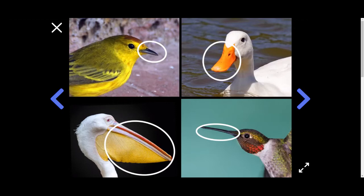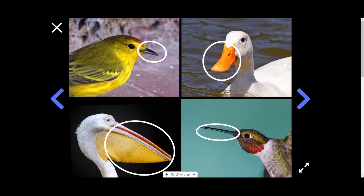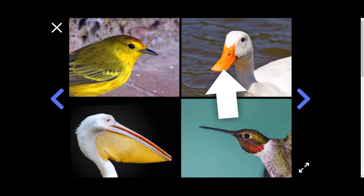The shape and size of a bird's beak tells you something about how the beak works. You can look at a bird's beak and make a pretty good guess about what a bird eats. Warblers pick insects or seeds with their beaks, like a pair of tweezers. Ducks scoop up pond plants, like a spoon. But these aren't the only kinds of beaks.